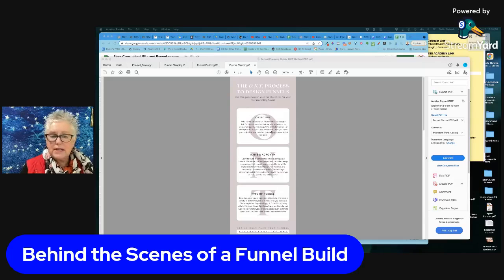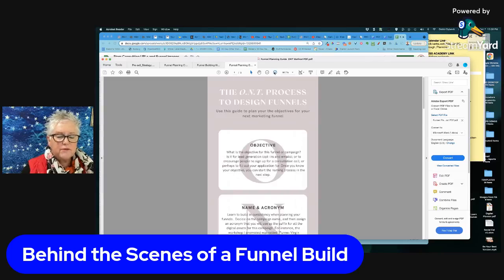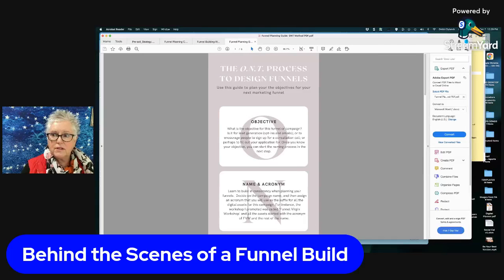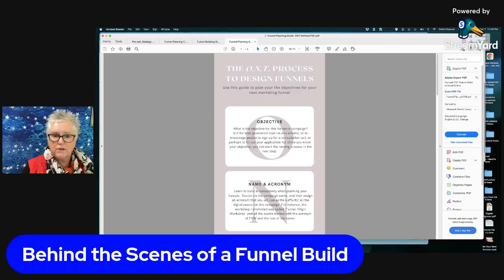Basically, the O stands for the objective. So when you're first building your funnel or you're having somebody build a funnel for you, you need to figure out what is the objective of that funnel. Is it to increase your leads, to get more opt-ins and emails, or are you trying to get people to sign up for a consultation call? What is it? What is the objective of that? So that is the first thing when you're going to plan your funnel.